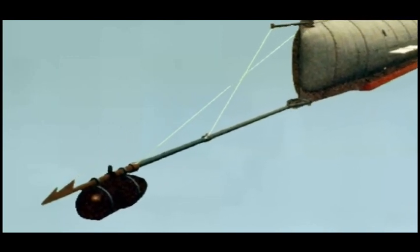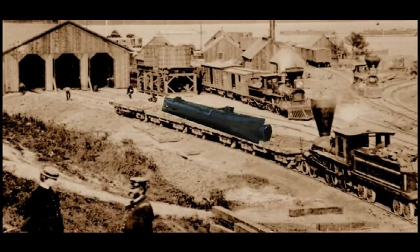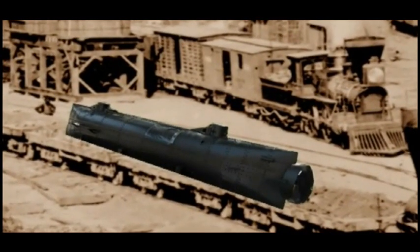It will act as a ram, depositing the explosive into the hull of the ship. A rope attached to the detonator sets off the explosive as the sub backs away to a safe distance. Mobile is not being immediately threatened by Union forces, so they decide to ship this latest submarine by rail to Charleston, South Carolina, which is under constant attack by Union ships.